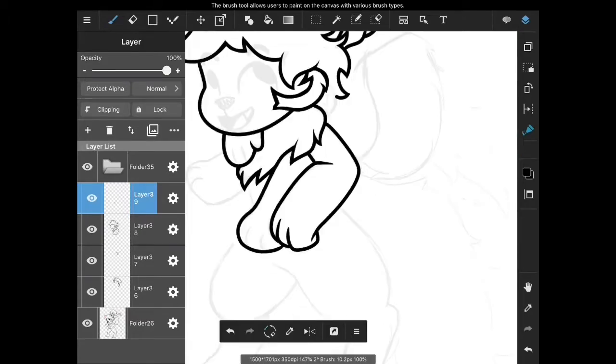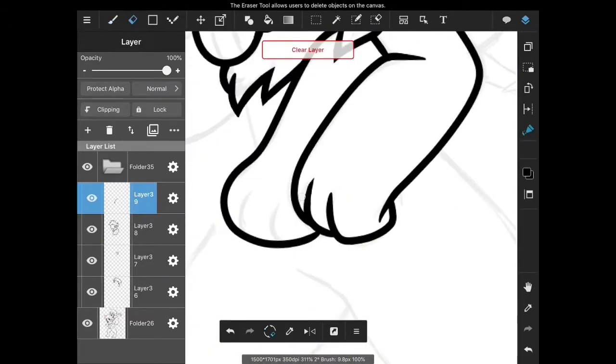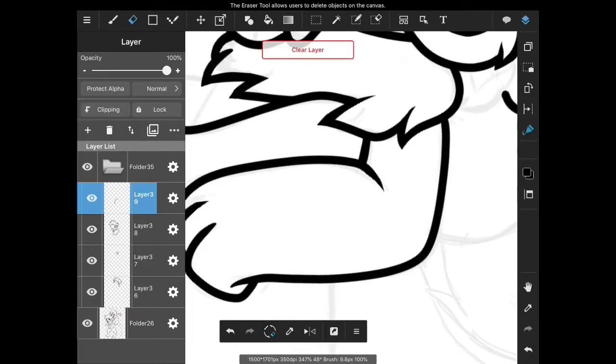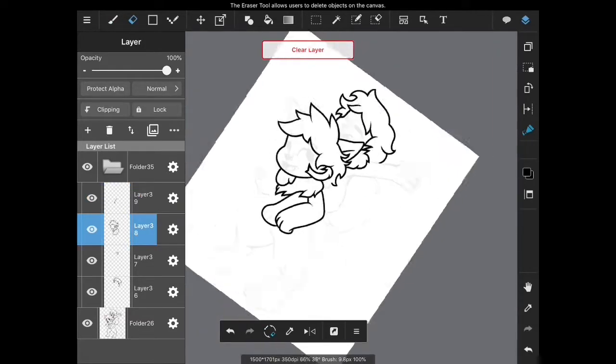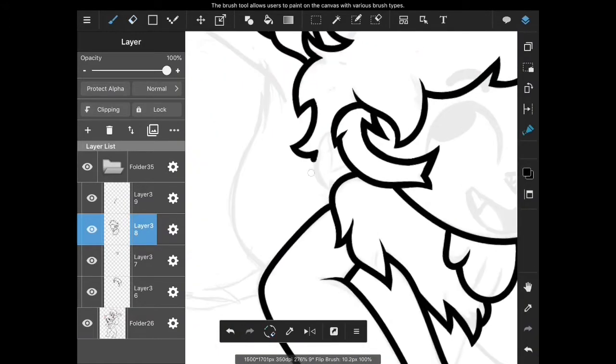I'm not saying I want to get to that level, but I at least want to try to tone down the amount of time I spend on a sketch, on inking, and just be able to create simple designs.